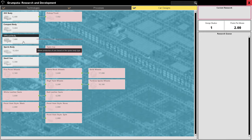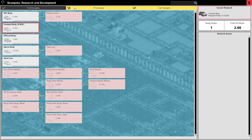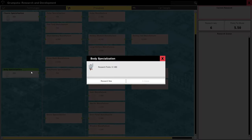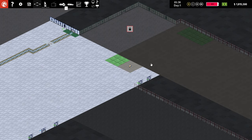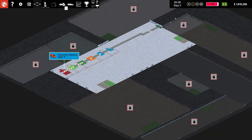What if we go and try to get the compact body going? And at the same time, come up here and do body specialization. Can we do that? We have 6 research labs and 1 design. Oh, we can. We can run them side by side. Excellent. All right. Well, let's just carry on because that's really good.